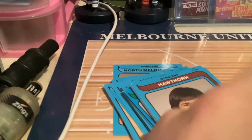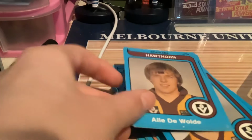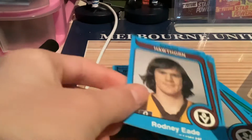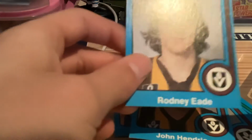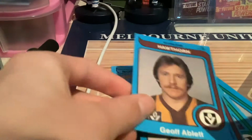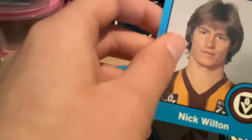Now, I think there might have been a dumpster award. I think there would have been. I'm not sure. Jerry Wallace. Ali DeWell. Waldy. Sorry if I'm pronouncing these names wrong, but Rodney Ed, John Hendry, Jeff Ablett. So I don't think he is related to Ablett. I think he might be his brother.